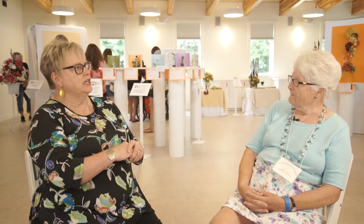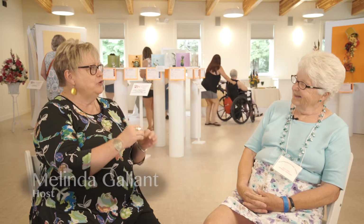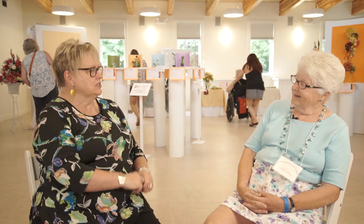Tell me, when you plant from seed, you may do just a few seeds, but a lot of things come up in that little pot or that little tray. How do you decide which ones to pick and which ones to leave?